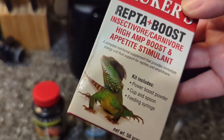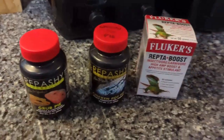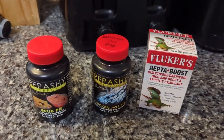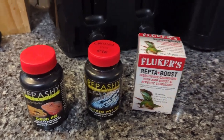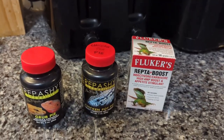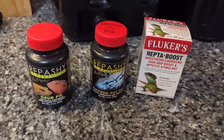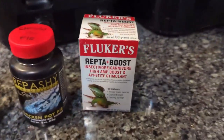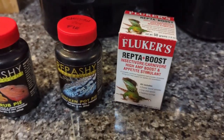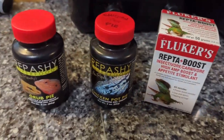This stuff actually saved Penelope's life when I first got her. She just was not eating at all. And I was trying to make sure that she would survive, but she got really stressed from the move. Her body condition wasn't the best. So after about 2 weeks of syringe feeding her that every other day, I got her eating and now she's thriving and doing great. So that one is really, really good. If you're really struggling to get them to eat and you're super concerned, it makes sure they've got all the nutrients they need. Plus it's got that appetite stimulant.